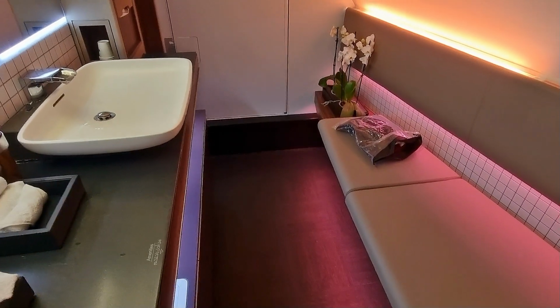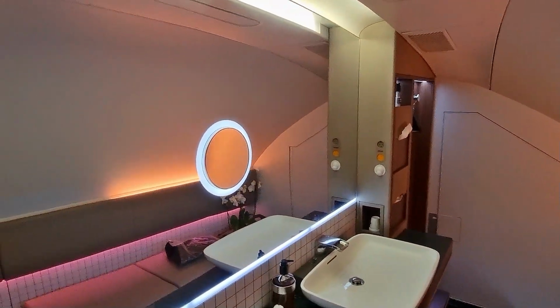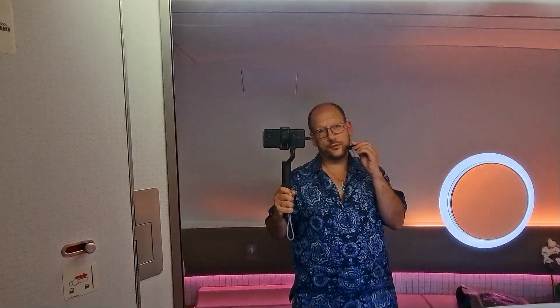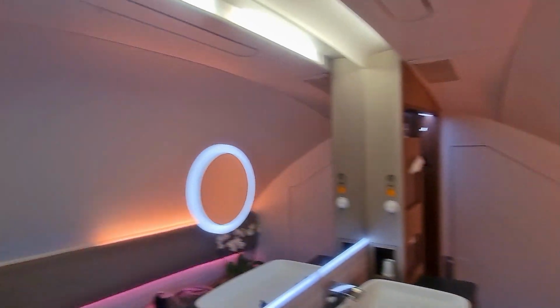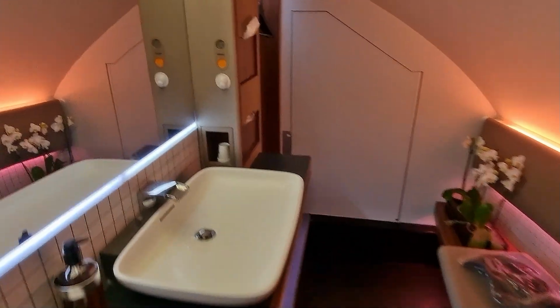However, here on the Airbus A380, this space is there because you would not be able to use this space for seats. It's too small for that, but it's just perfect for a nice, large, beautiful bathroom like here.